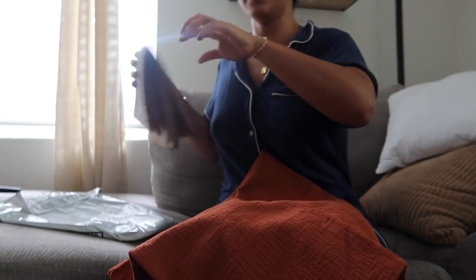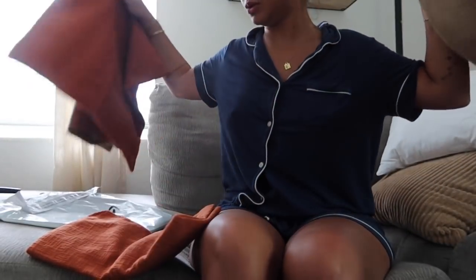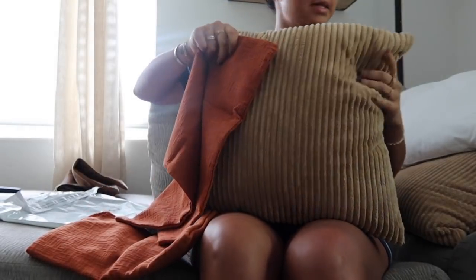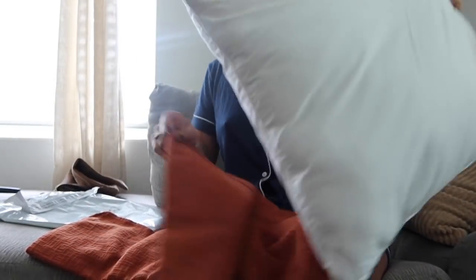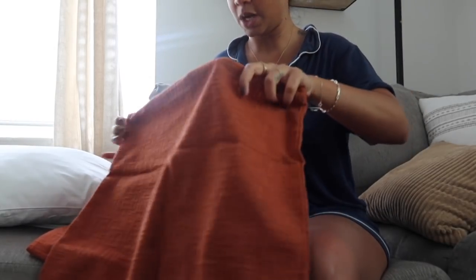So I wanted to switch out these leather ones for this, because I have these that are like a brown. And I feel like these are too close. So I'm gonna do this and this together. I'm super excited because I feel like that's gonna change the look of the living room a lot.